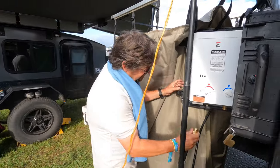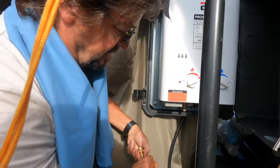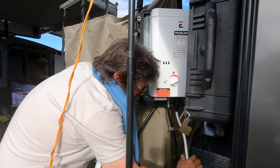Okay, this is our first attempt at using the new hot tap shower. Gary has to remember how to do it. Ooh, look at that fancy shower head.